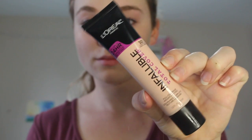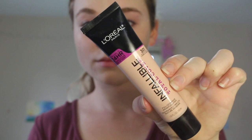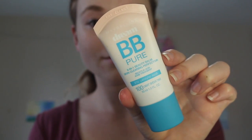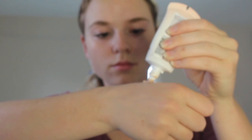For foundation, sometimes I will use the L'Oreal Infallible Total Cover Foundation if I'm looking for some extra coverage, but typically I use the Maybelline BB Cream. This stuff is amazing. So today I'm going to use that, and I'm just going to put a little bit on my hand, warm up the product, and then use a stippling brush to put it all over my face. Now this stuff really has a light coverage, but it really works wonders.